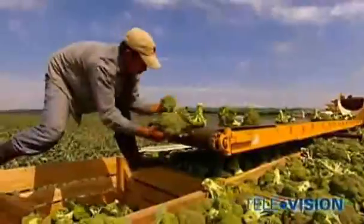Only about 5 to 6 inches of the broccoli stem is edible. The rest is stringy and bitter. When you're in the field, you're always eating broccoli, constantly. It's like a habit. We've always done it, so it can't be bad for you.